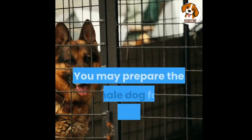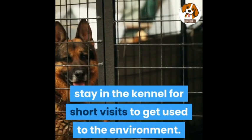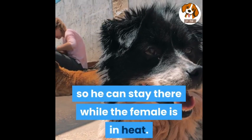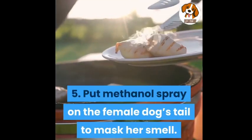You may prepare the male dog for boarding in a kennel by having him stay in the kennel for short visits to get used to the environment. You can then pre-book the kennel for the male dog so he can stay there while the female is in heat. 5. Put methanol spray on the female dog's tail to mask her smell.